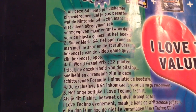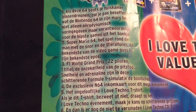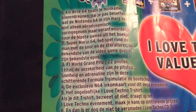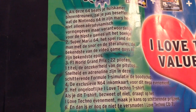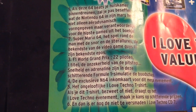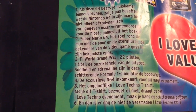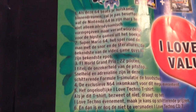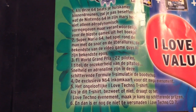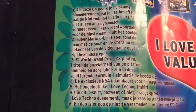Then number 5, the amazing t-shirt I Love Techno. Wear this shirt, sweaty or not, and you may win great prizes. So maybe if you wore this t-shirt at the event, you could win some big prizes or had a chance to win a prize. Can't really confirm that. Then number 6, the CD I Love Techno 7, which is the CD that you can obtain after the festival, but I'll get to that later.